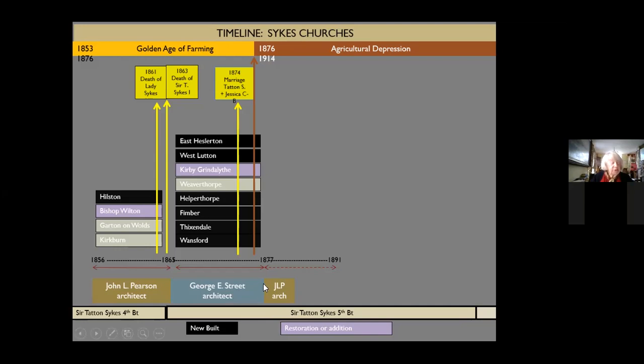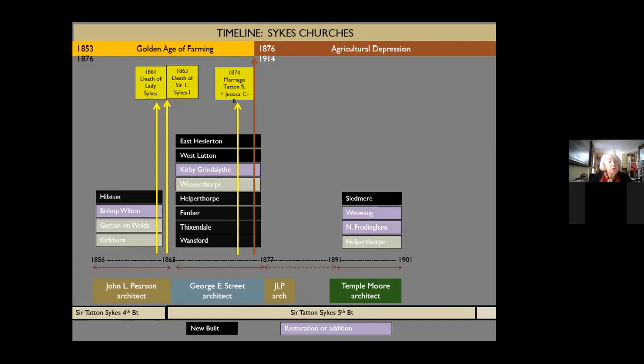Street ceased to be employed, and Pearson did do some work on finishing off the churches. But in the 1890s, Tatton II once more began to be involved in restoration of churches, not building any new churches. They'd all been put already in the villages. So these were restoration of churches or extra work to churches. The only new church was the one at Sledmere, where there had been a church, but this time it was a complete rebuilding. And the architect that he used for this was Temple Moore.